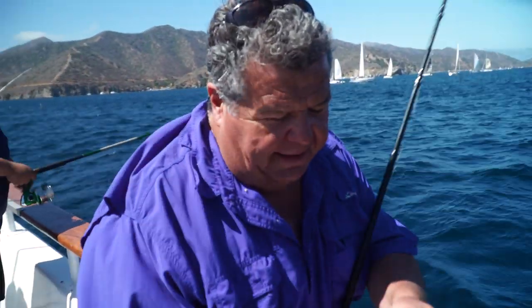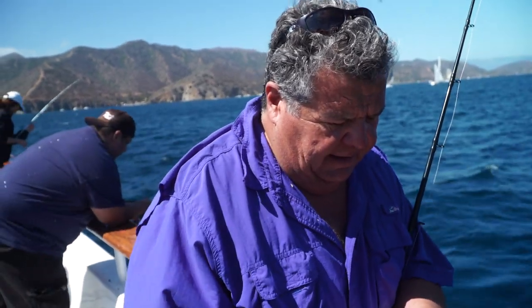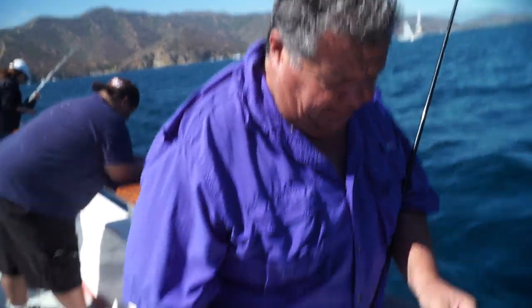Couple years ago, I would have had my limit by now. But now that they have to be 14 inches, a lot of these fish we have to let go. All right, that one's gonna go back. All right, let's go see if we can get some more fish.